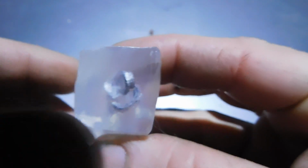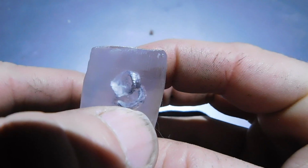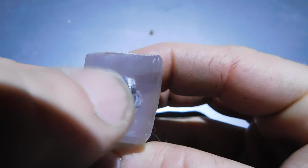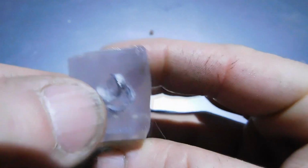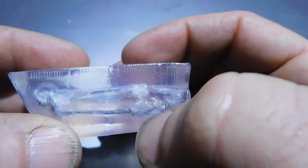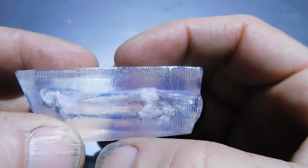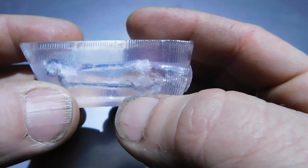Really a cool piece. You can see that front barrel hollow point cup just seems to separate from the base cup that drives it here, and you can see right here that area where there's a little bit more discoloration, a little bit more whitish soap. That's an area of extreme expansion within this soap.